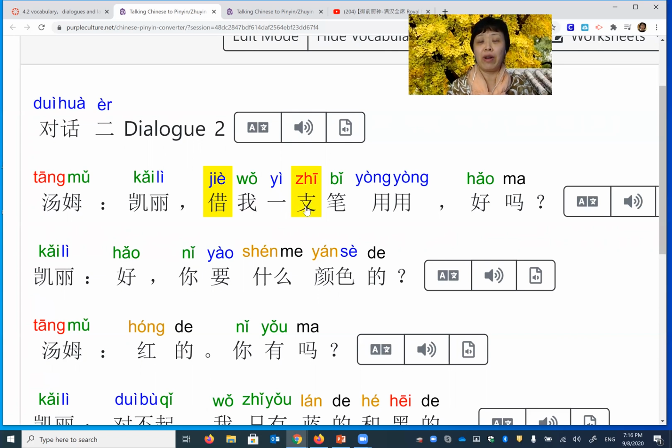支 is different from the 只 in 一只猫，一只狗. That is for a cat. Okay, it's different. Here, 支 means a measure word for pencils. Anything that is long, that you can hold with your fingers, you can write with. For example, 笔. 笔 means writing utensils. Why do I say that? Because 笔 is the key word for all kinds of writing utensils.